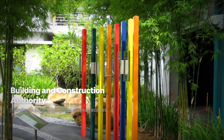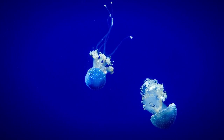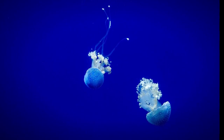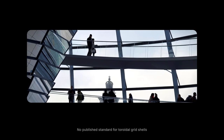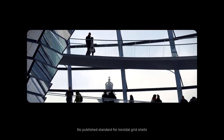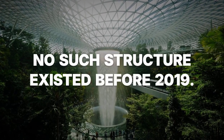The Building and Construction Authority has standards for conventional glazed facades. It has standards derived from the Nicoll Highway disaster for deep excavation in marine clay. It does not yet have a published standard specifically for toroidal grid shell maintenance at operational airport scale because no such structure existed before 2019.